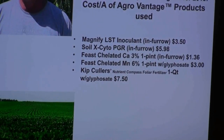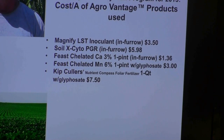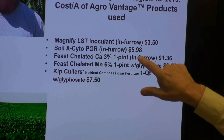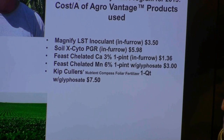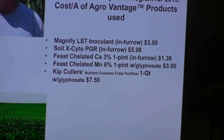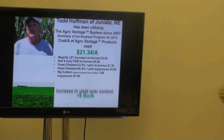Now, I would also say you should always have a pint of the Syntos in there. The sugar with the calcium, with the Magnify, is going to ensure that you get really good inoculation, or nodulation, I should say. And so that program was costing him $21.34 an acre.